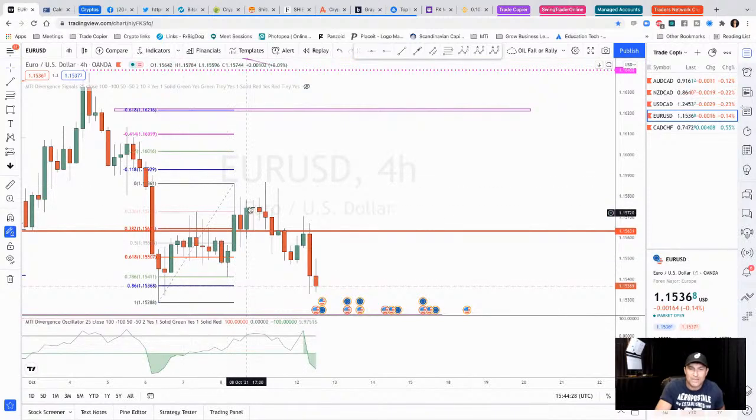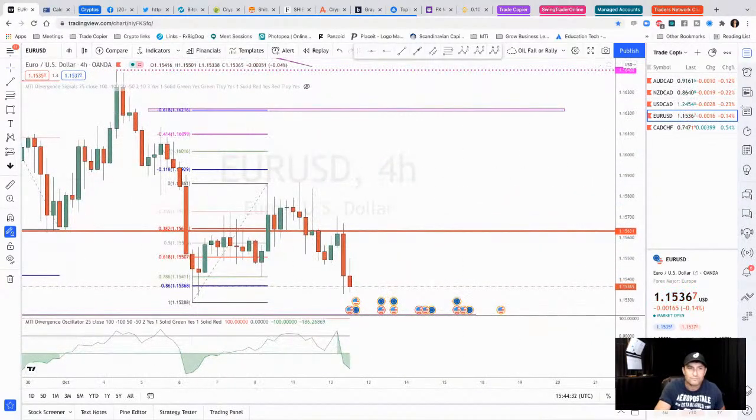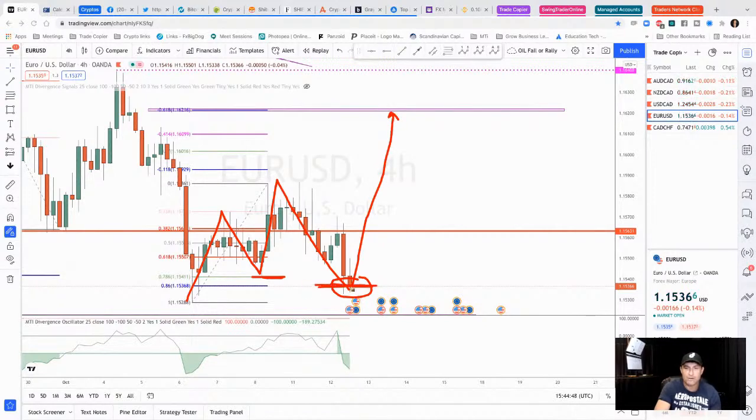On the 4 hour, this looks like an irregular flat. If you look at this on the 4 hour right here, it looks like a perfect irregular flat pattern. See here? Takes out the low. And so if that's going to be the case, and we do have an irregular flat right here, then that should also encourage traders that we're going to start seeing some buying signals right here, and we're going to start seeing price push up a little higher.